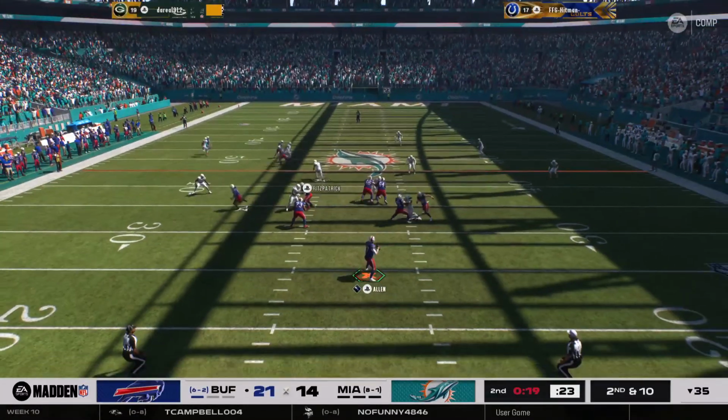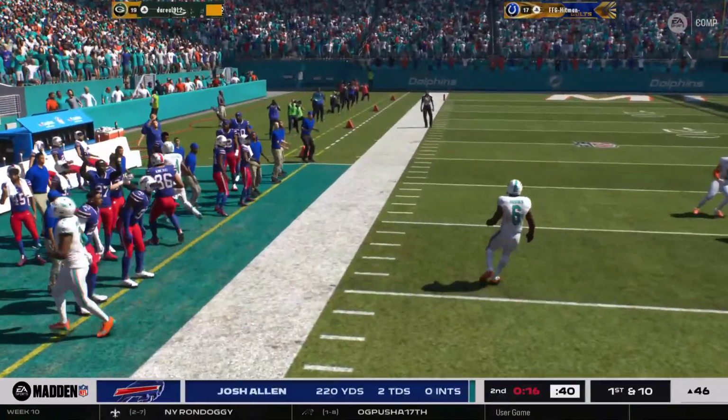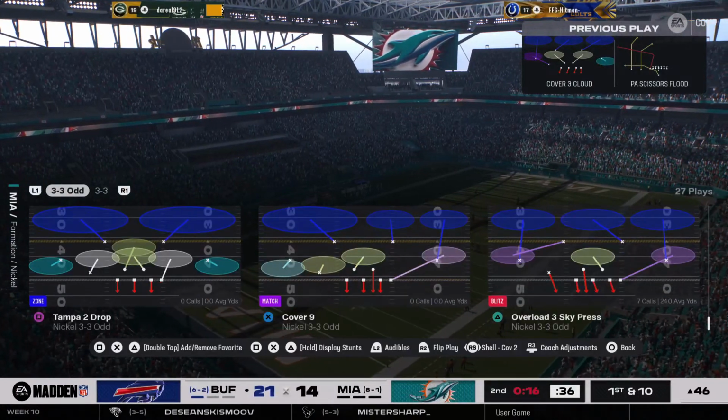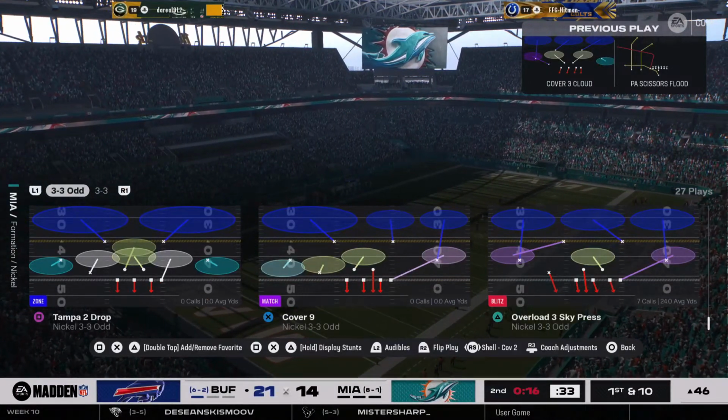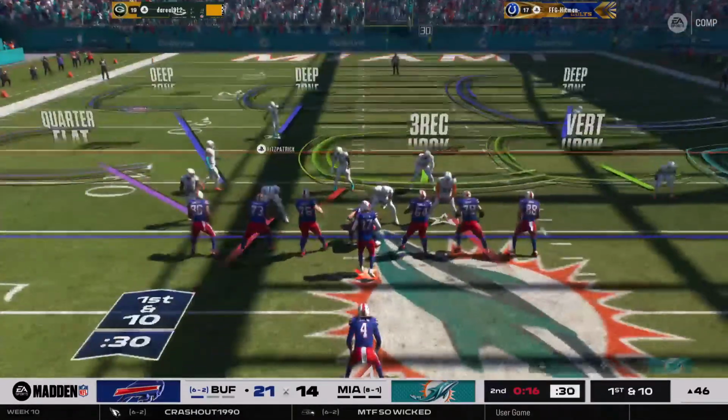Allen off the play fake. Into the hands of the tight end, Dalton Kincaid. And he'll take this to the other side of midfield before going out of bounds. Gain of 19 yards. He's got his first catch here before halftime, and it goes for a first down.